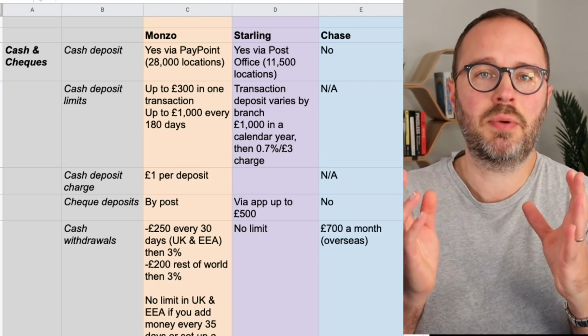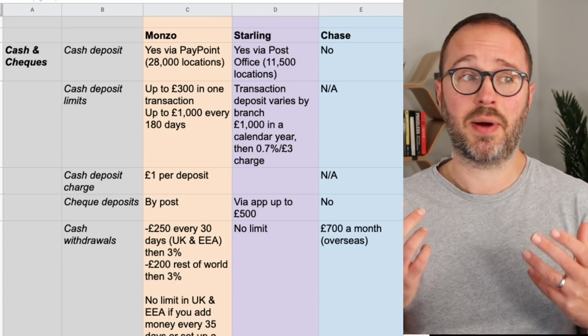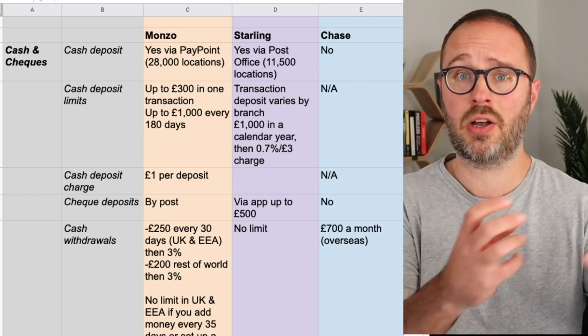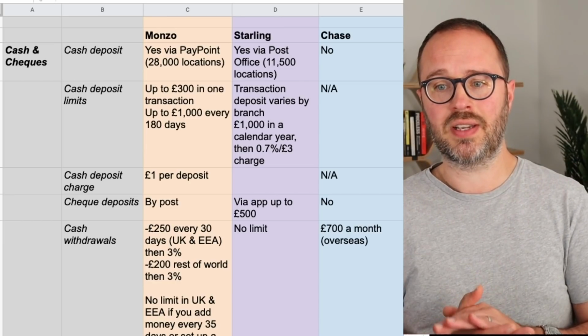Now, there is an easy way around all of these restrictions and limits of locations, as I always say: you should have more than one current account anyway. So if you've got a current account at a more traditional bank near you, which lets you put in large amounts of money or more checks or whatever it might be, just pay it in there and then transfer it digitally. But it's important to know about these things.